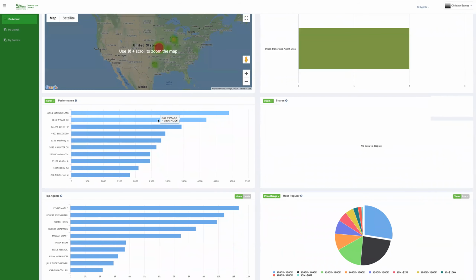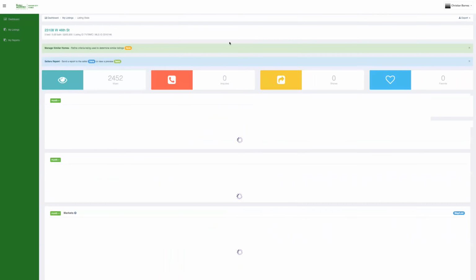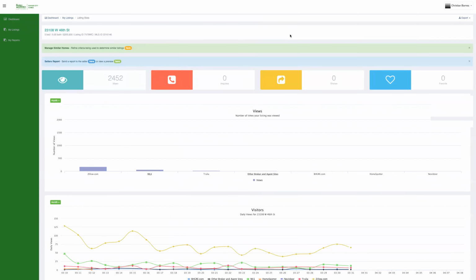And these are, in the Blue Valley office, the listings that had the most views online in the last month. We're going to click on this one right here. This one had just under 2,500. So let's click on this, and it's going to pull up the listing details. This is where you can get some good info, good intel on your own listings.